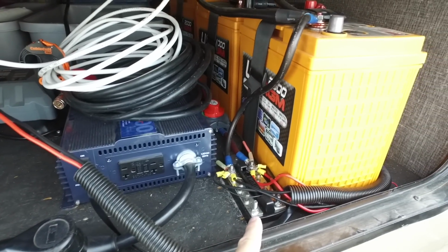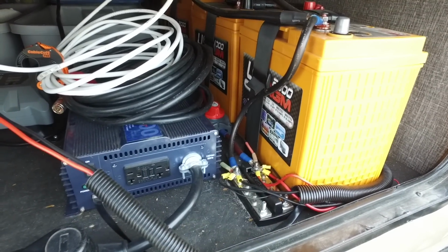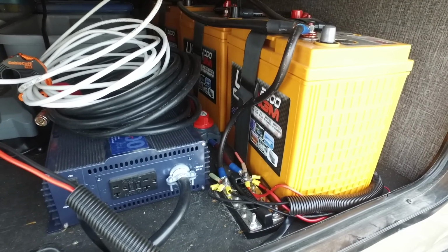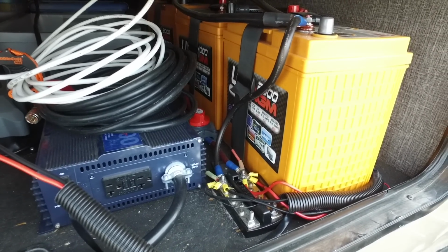Now these connections that you see here, I'll go inside and show you what we have, but there's a battery gauge and then a USB plug and a couple of little knickknacks that are connected to that. I just wired into that little fuse bus there.